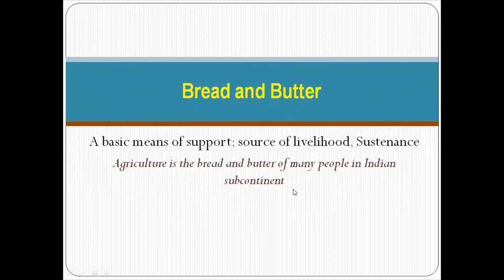So if you are in this part of the world, you will see that most of the people are engaged in agriculture or farming. So agriculture and farming is the bread and butter, meaning the source of livelihood, the income, a support for them. Through this they maintain their life.